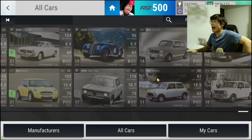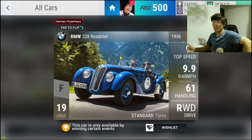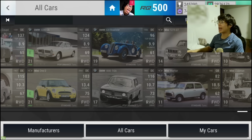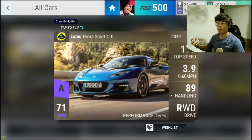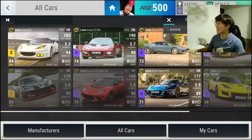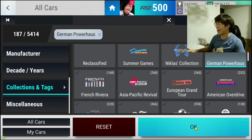Okay, like I said, I already had a look at some of the cars. I mean, even the Commons cooked. The photo for the 328 Roadster is stunning. It reminds me of one of the nicest photos in the game, right? One of the nicest photos in the game. It reminds me of the Lotus Evora, I believe. Very similar vibes with the background and everything, right? Very similar vibes, but the BMW 328 is better cropped than the Evora 410. It's ridiculous. BMW genuinely cooked on this update, and I gotta give them credit for that.